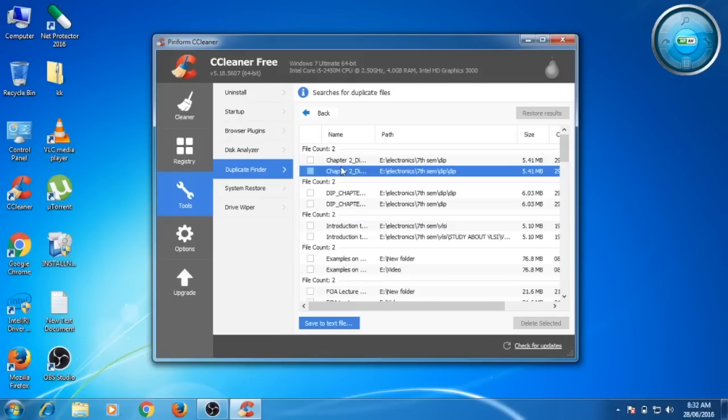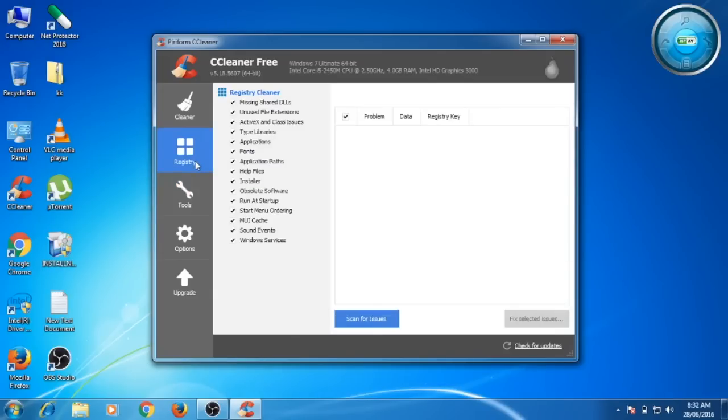So next is Registry. So what is the registry? The Windows registry is used to store much of the information and settings for software programs, hardware devices, user preferences, OS configurations, and much more.